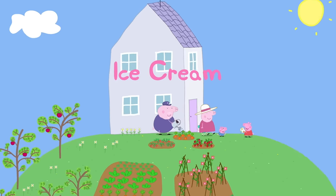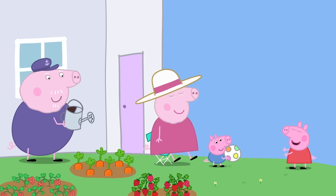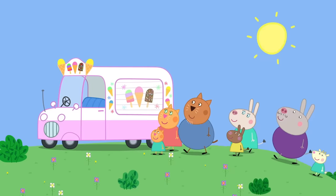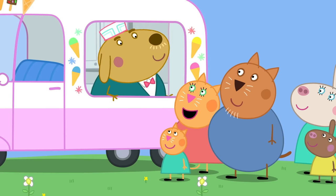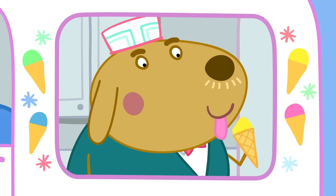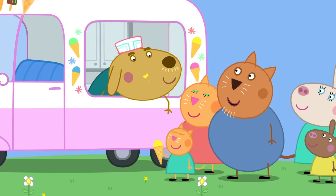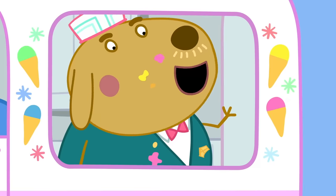Ice cream. Peppa and George are at Granny and Grandpa Pig's house today. Mr. Labrador is here in his new ice cream van. Ice cream! Hooray! Everyone is queuing for ice cream. Hello, Mrs. Cat. What flavour would you like? Is the vanilla ice cream nice? Oh, I don't know. I haven't tried it yet. It is Mr. Labrador's first day selling ice creams. Oh, it's delicious. Would you like one? Yes, please. What's the strawberry flavour like? I'd better check. Ooh, that's nice as well.